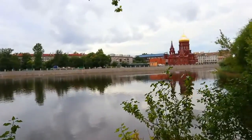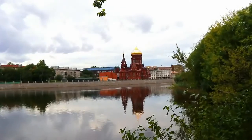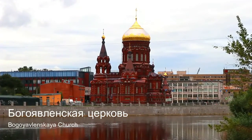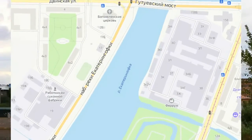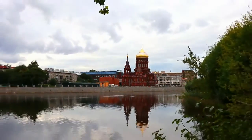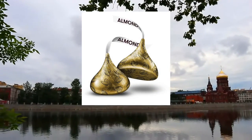Yeah, right here at the northwest corner, we have this great view of the Bogoyavlenskaya Cerkov. This is a Russian Orthodox church located on neighboring Guteyevsky Island. In all the years I've lived here, I've just referred to it as the Hershey Kiss Cathedral because its dome looks like an almond Hershey's Kiss.